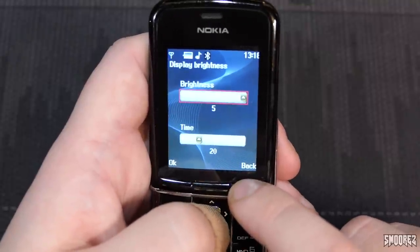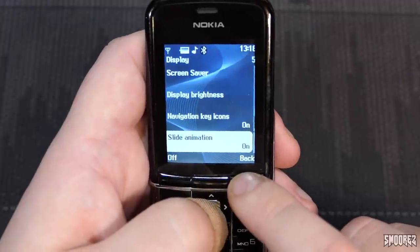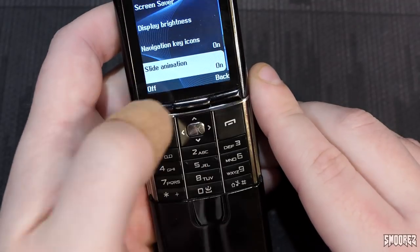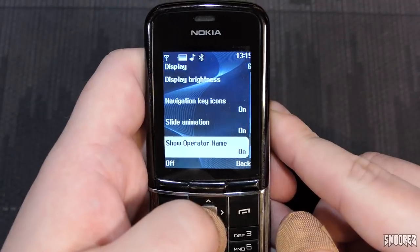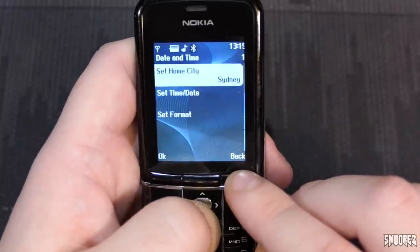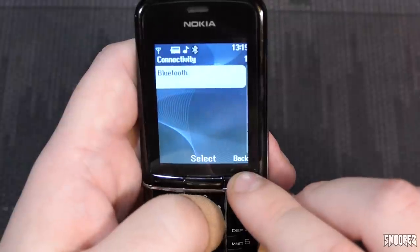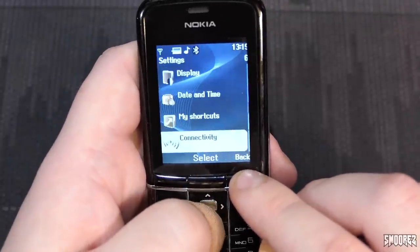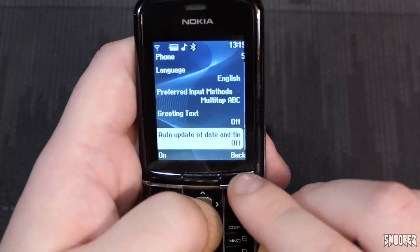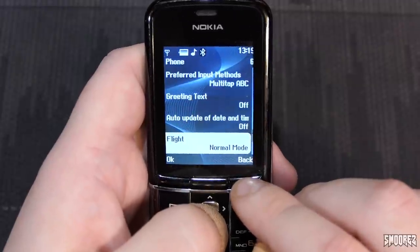Display brightness, I think it's as bright as it's going to get. That's cool. Navigation key icons, that's okay. Slide animation. I see. Show operator name, clock type. Oh, that's the one that came up. Date and time, all that sort of thing. My shortcuts, connectivity, Bluetooth. We don't need to check for Bluetooth stuff. It works. Schedule power on and off, greeting text. We can have the greeting text to say but or something funny if you want.